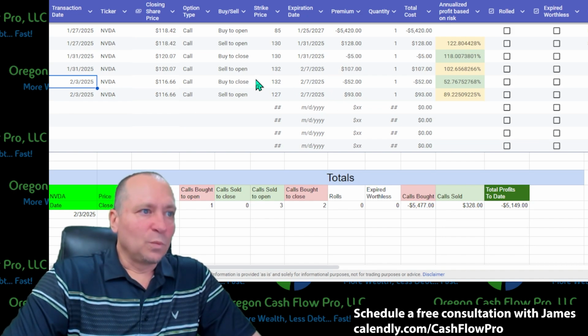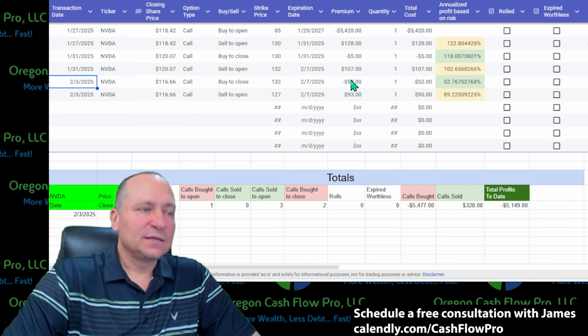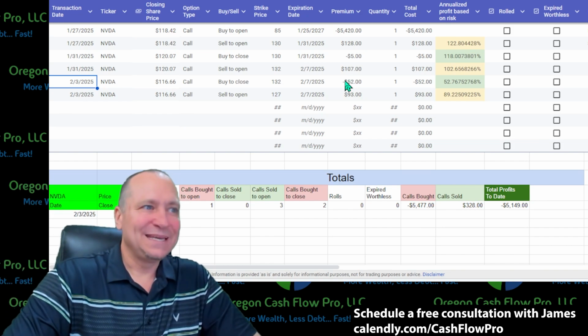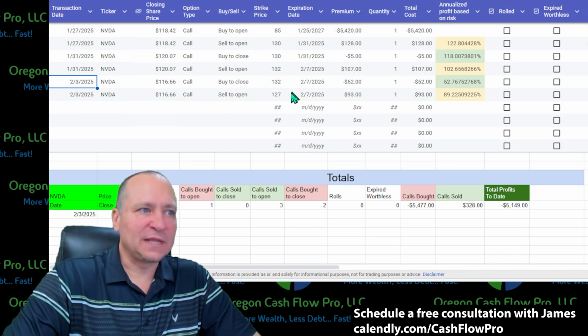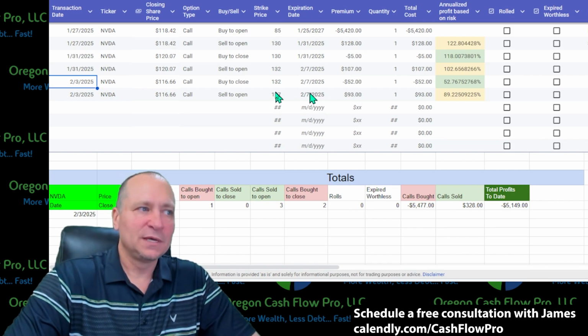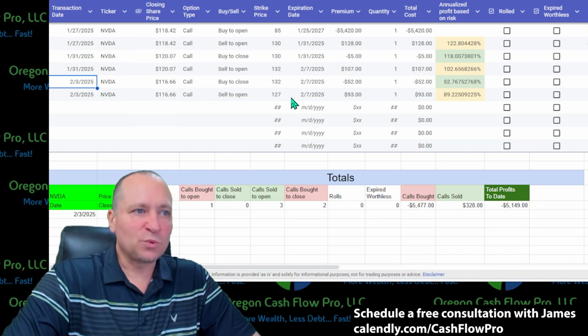So we bought that back, and then my expectation was NVIDIA would go back up and we'd be able to resell. It did kind of go back up, and it went up enough that I felt comfortable reselling, but I didn't want to sell back at the 132 because I wanted to collect some more premium, and I'm skeptical that we're going to run up quite that far before the end of this week. So we sold the 127 for $93, which represents an 89% return.